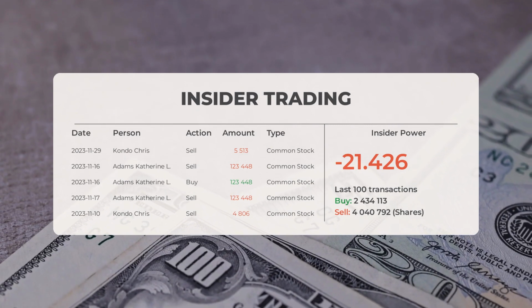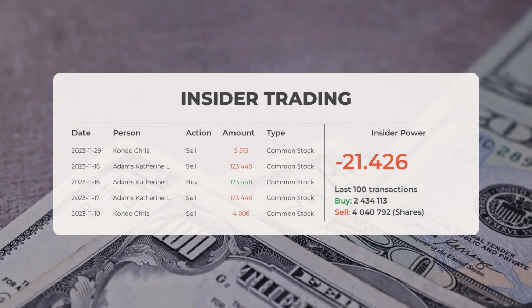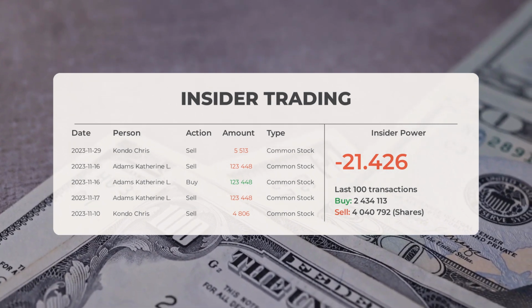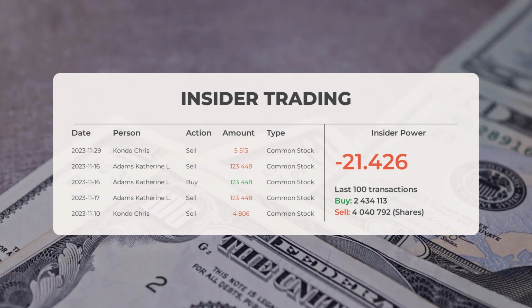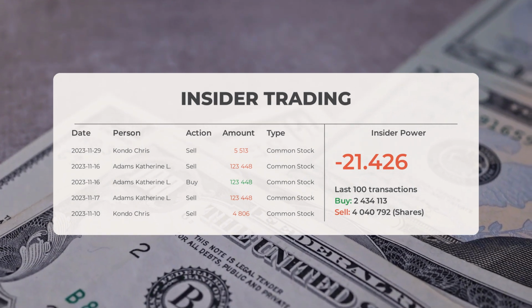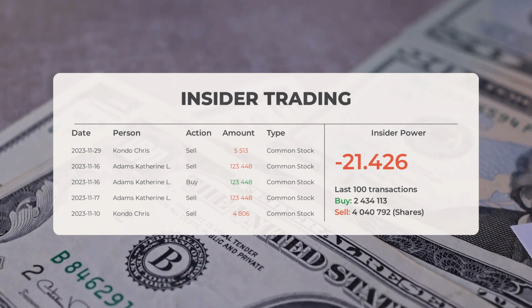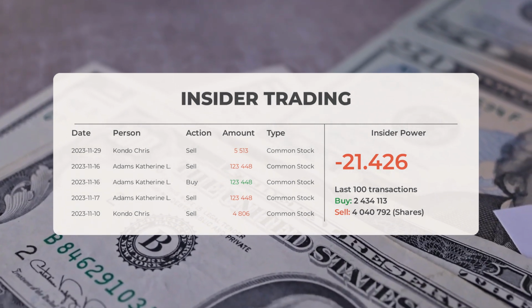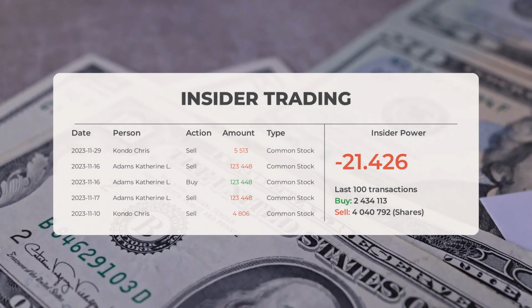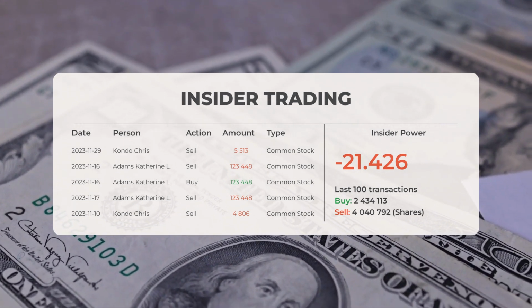According to multiple analyst sources, Apple has a strong buy rating on average. Now, let's dive into some recent insider trades. On November 29, 2023, Condo Chris sold 5,513 shares of common stock. On November 16, 2023, Adams Catherine L. sold 123,448 shares of common stock.